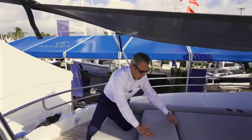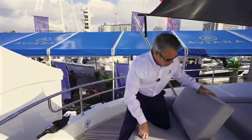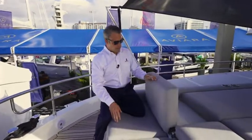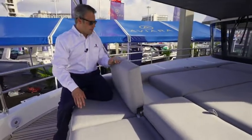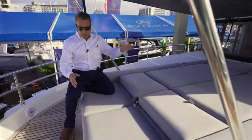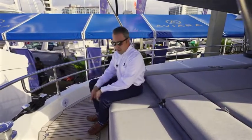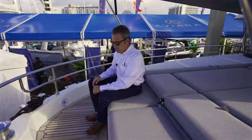You've got a couple different options for sitting and being comfortable. These lounge up, different settings for that. And then you've got the same setup further back, whether you want to be sitting here or laying down. This is just a really comfortable space.